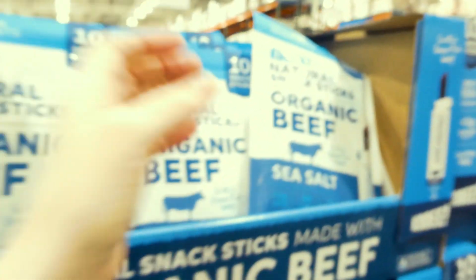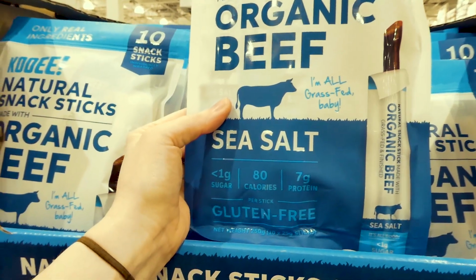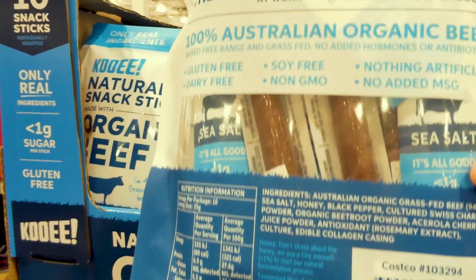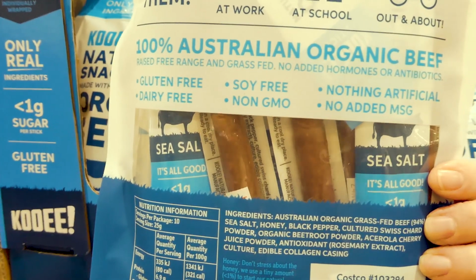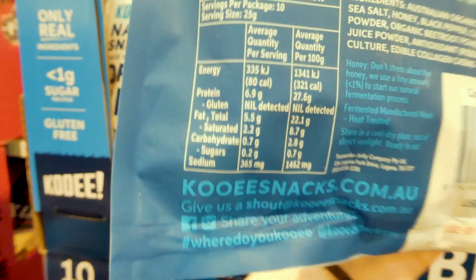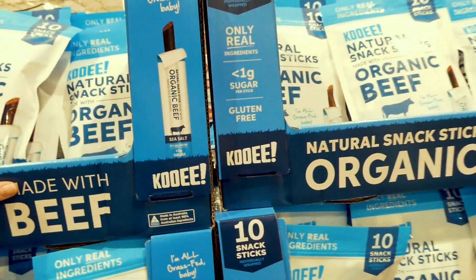They do have these organic ones that are beef sticks. And these ones have less than 1 gram of sugar, 7 grams of protein. These are $16 for 10 of them. And these are gluten-free, soy-free. Oh, that's good. Nothing artificial, dairy-free, non-GMO, and no MSG added. And then here, these ones have a lower carb count, so much lower. So these would be a better option. But if you can't find something like this, then you can kind of make it work.